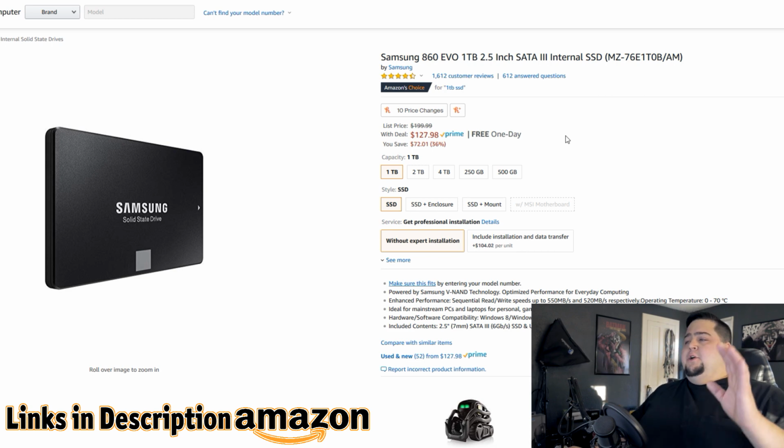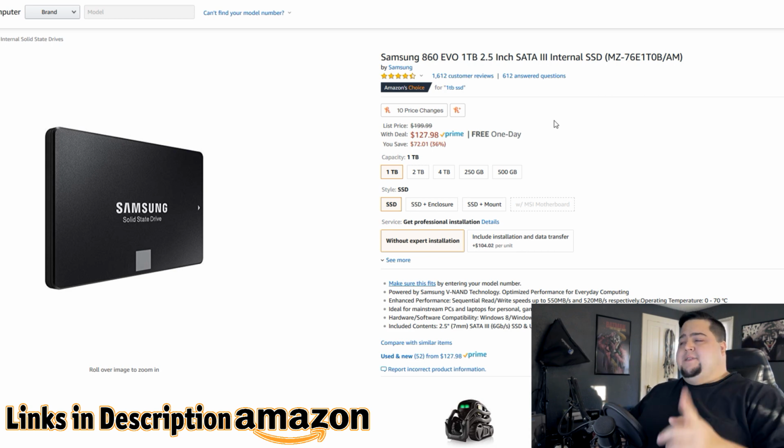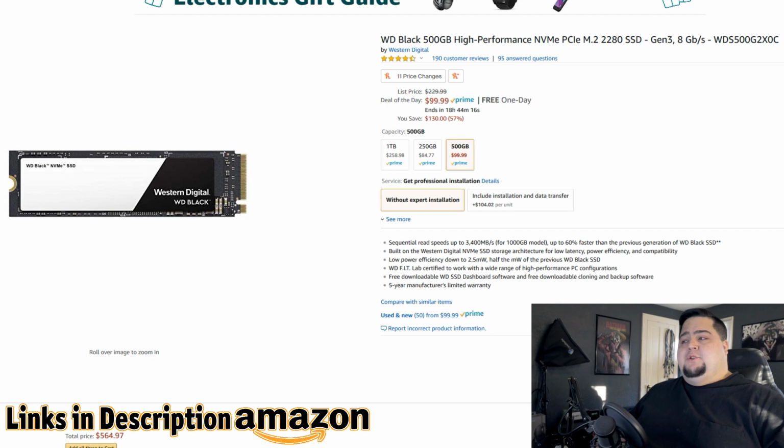So, as I said, Samsung 860 EVO 2.5-inch drive, really solid drive. I've used these in many systems. SSD prices are coming down, and seeing these for under $130 is pretty damn remarkable for 1 terabyte of storage. Pick one of these up, throw all your games on it, do an OS if it's a new system build. There are some M.2 drives as well.